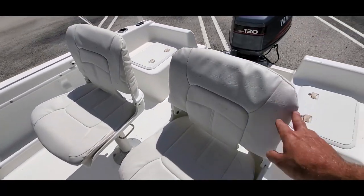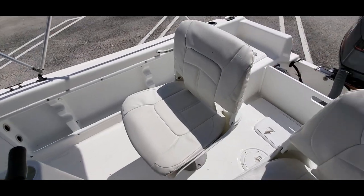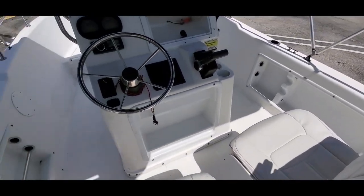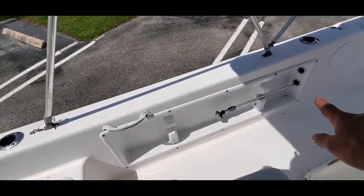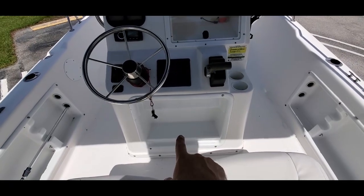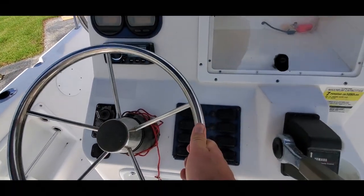Nice cushions here. These are in good shape. They've probably been stored inside one of the hatches and they cleaned up quite well. Going up to the helm here, you've got dual captain seats. You've got nice rod storage on the port and starboard side. Taking a look, you've got a nice footrest up here in the front. Nice stainless destroyer style steering wheel.